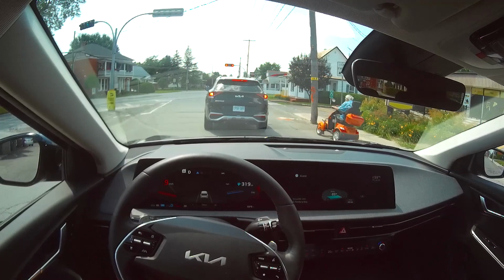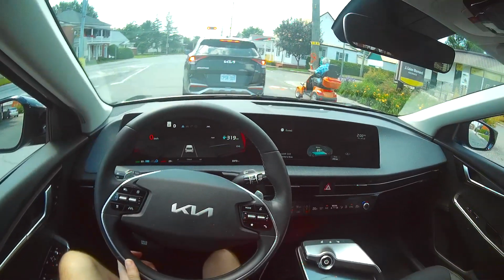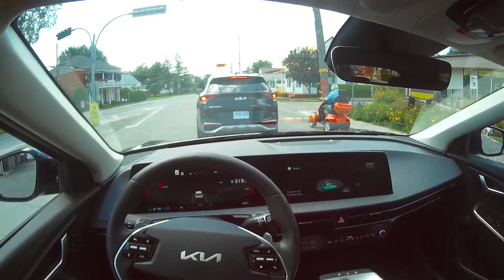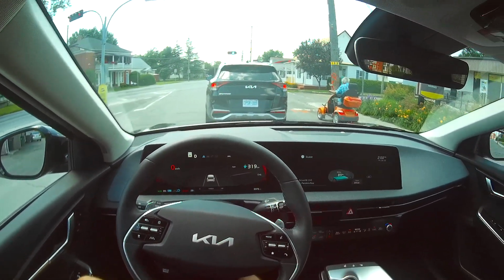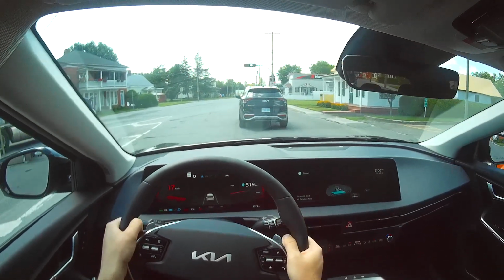So, with all that being said, the Kia EV6 is a really fun car to drive, even in its mid-trim levels. I think even faster in the GT levels, and when they come out with their more performance level, I can't wait to try to get my hands on that one as well. It'd be really cool to check it out. But yeah, with that being said, it's been really good driving this vehicle.